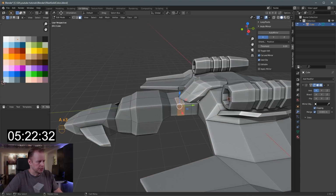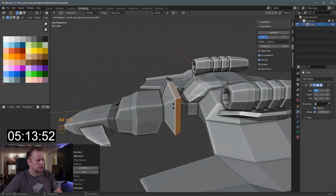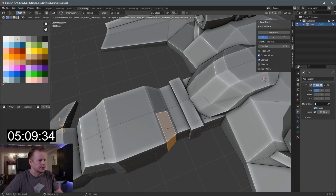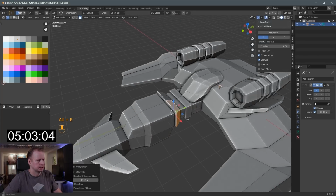And then I'm not sure what this is, but let's do Alt E, extrude along face normals. I to inset that on, Alt E, extrude along face normals. Oh, I don't have clipping on anymore. No. Oh yeah, I do. But I to inset, I again to, or no, B to get the boundary there. Alt E, extrude along face normals.